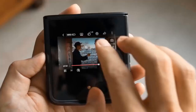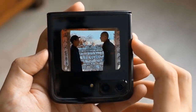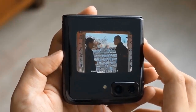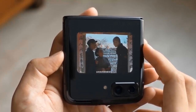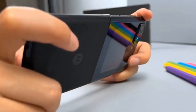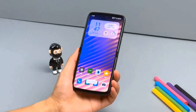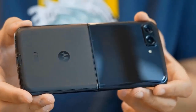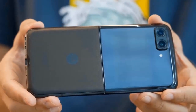The Moto Razr 2022 is already available for pre-order on the company's Chinese website in only one color, black. Prices are 6,000 Chinese yuan, and it makes $890 for an 8GB and 128GB storage variant. We don't know if and when Motorola will bring it overseas. For now, we have heard practically nothing on the matter.